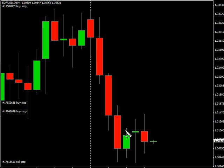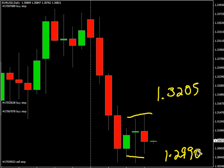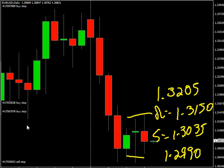Now the Euro-USD pair, this pair moved to the downside, kind of moving sideways over the past couple of sessions. We are looking for it to potentially go as high as 132.05, possibly as low as 129.90. Look for some resistance around 131.50 and look for some support around 130.35.